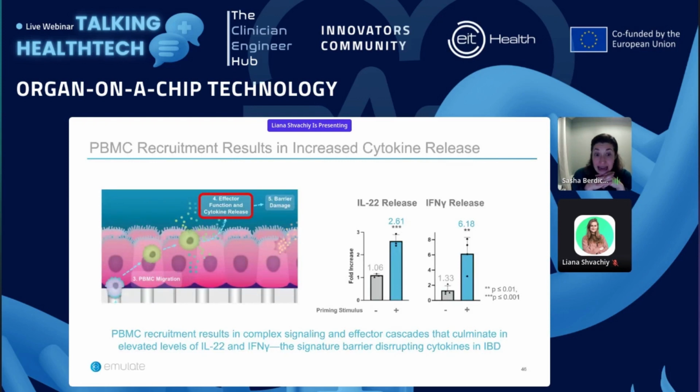One of the last points of such recruitment is, of course, the effector function, as I mentioned, and the release of pro-inflammatory cytokines such as IL-22 or interferon gamma. Again, you see that when you have the priming stimulus, when you inflame the culture, there is an increase in secretion of both of these important cytokines. Again, this is in correlation with what we see in the clinic for IBD patients.